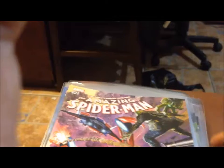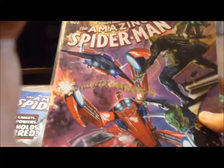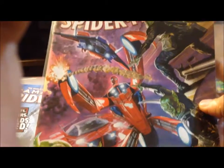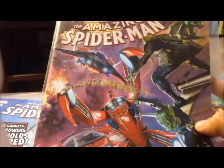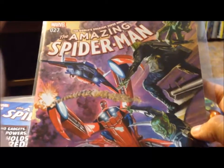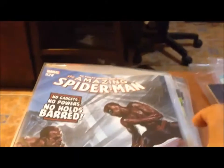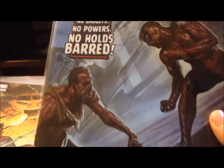Oh yeah. Then we have issue 27, and I really dig the Alex Ross covers. I really dig this. But what's happening here is that the Spider-Man company is fighting a worldwide Green Goblin organization. So it's basically the Goblin versus Spider-Man on a global scale. And then we have issue 28. No gadgets, no powers, no holds barred.